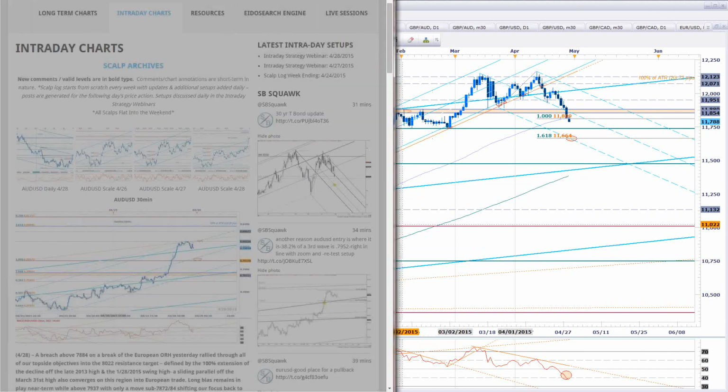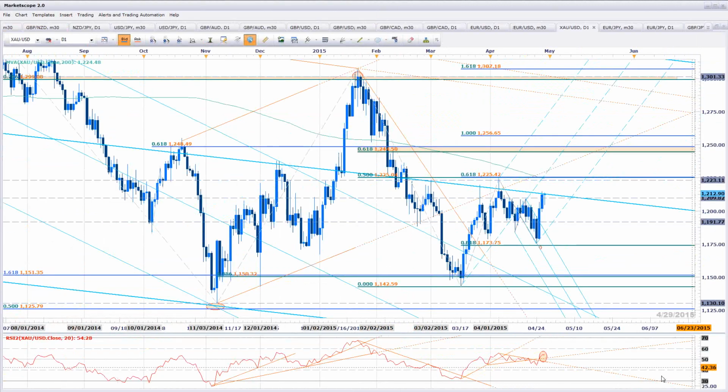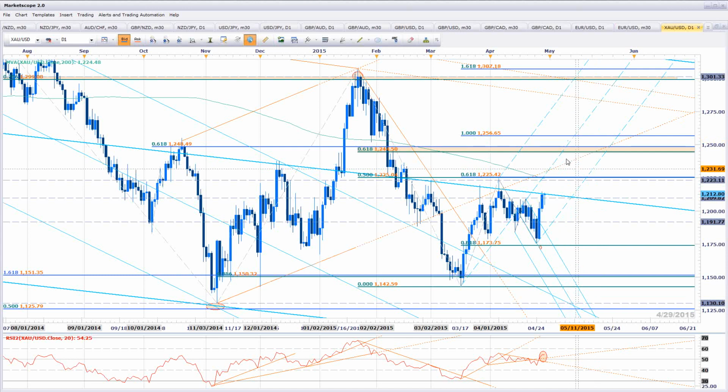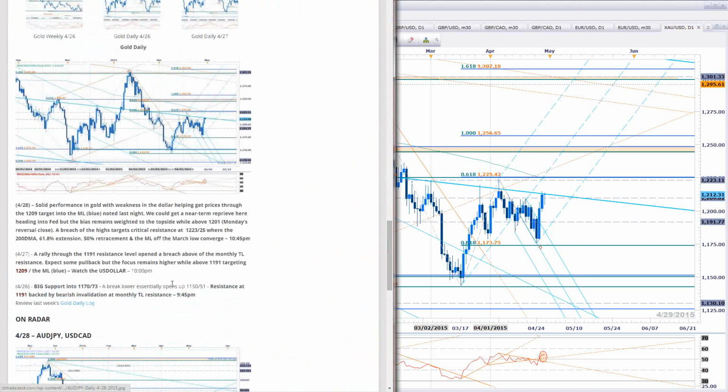Before we move into the other crosses, I do want to take a moment just to talk about gold. It's been center stage. It's been the tell for what's been going on with not only risk sentiment, but broadly speaking with the dollar as well. You know, they're starting to connect again. So the bottom line was the upside focus was still in play. We talked about this in yesterday's gold daily dollar setup.